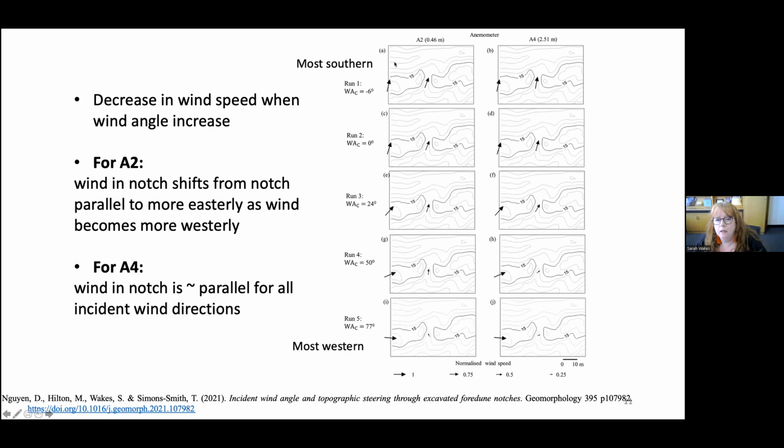So for more shore normal, we're getting roughly the same angle, but it changes direction reasonably significantly as we get more longshore winds. For A4, our top anemometer on the mast, the wind in the notch is approximately parallel for almost all our wind directions.